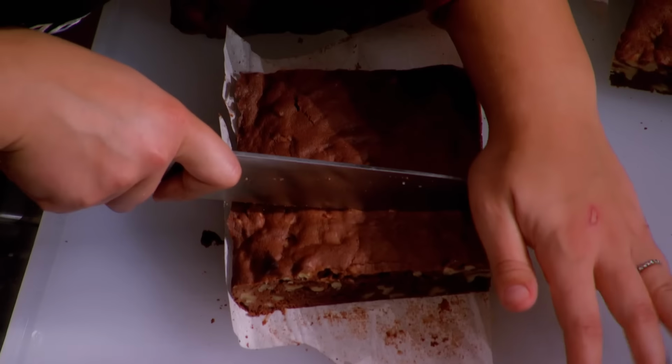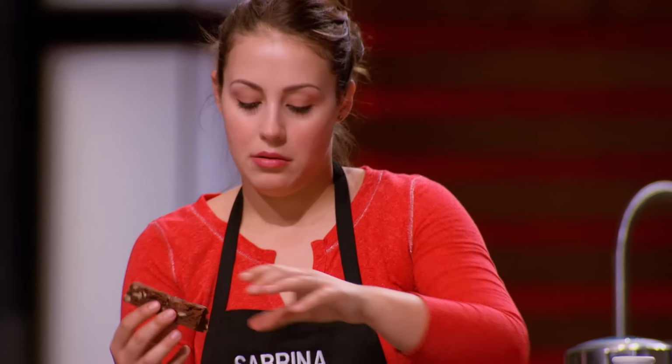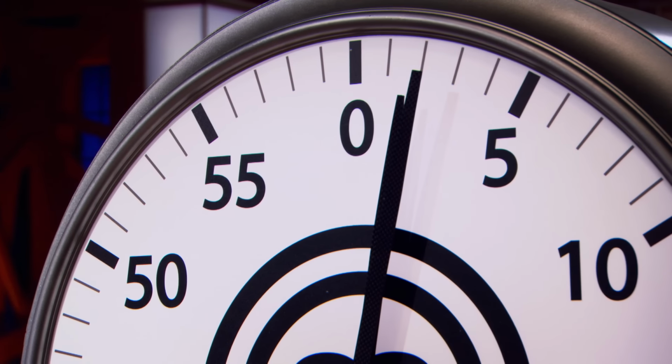5 minutes! You have 5 minutes left. And remember, it's a replication. But taste is king. My brownie is coming out really well. It's nice and dense. It's also cutting really clean edges. That looks about right. 2 minutes! You have 2 minutes left!